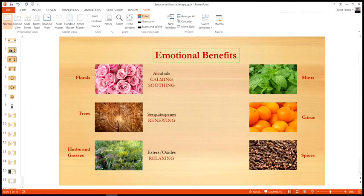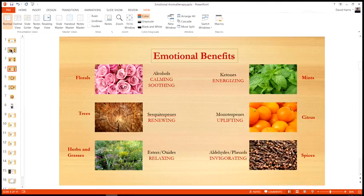Trees have sesquiterpenes, and those have a renewing quality for our emotions. Herbs and grasses are heavily comprised of esters and oxides that have a relaxing effect on the nervous system. So on the left-hand side, you can see all the calming, soothing, renewing, and relaxing. If we move to the right-hand side, you've got your mints with ketones, and those are very energizing. The citruses have monoterpenes, which are uplifting. And I'm sure you've all experienced that as you've opened any of the citrus oils or blends. And then the spices, which have aldehydes and phenols, and those are also known to be invigorating.